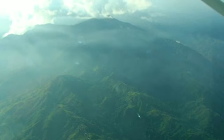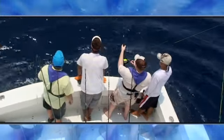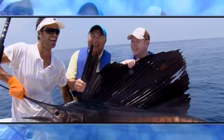All right, well, the boys are setting up. We'll see what happens, folks. This is our day 2 of our Costa Rican adventure, and what can I say, Brent? Life is good. Life is good. Don't go anywhere, because we've got more big game fishing after the break.